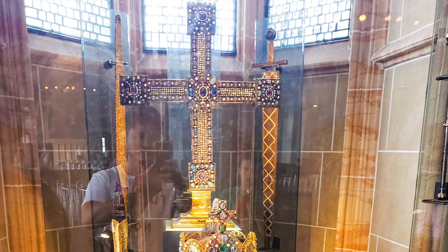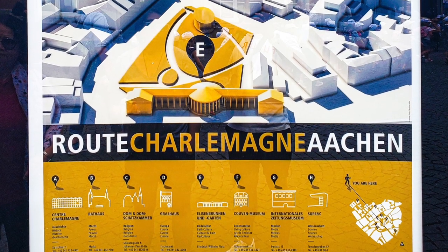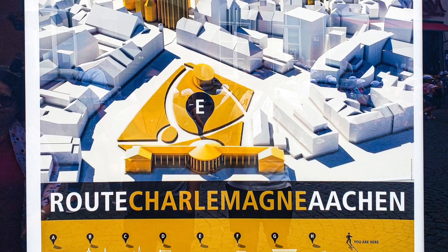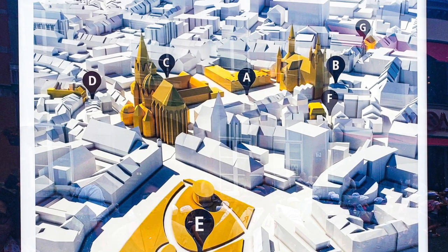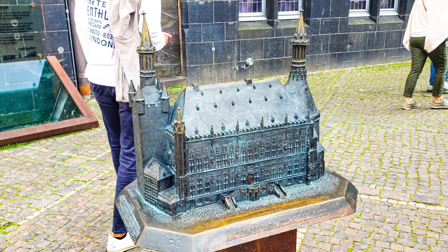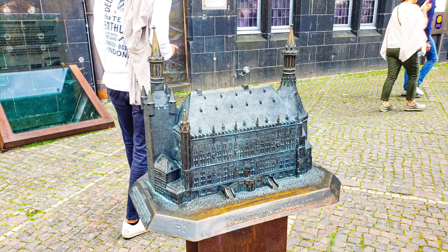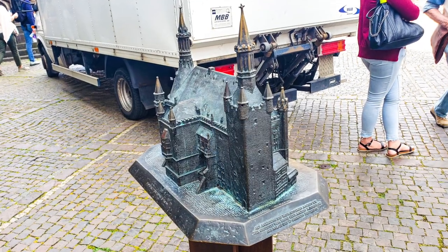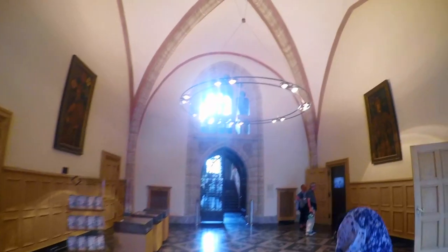and the Imperial Orb. Since 2009, the Aachen City Hall has been part of the Route Charlemagne, a tour program by which historical sites of Aachen are presented to visitors. At the City Hall, a museum exhibition explains the history and art of the building, and gives a sense of the historical coronation banquets that took place in the past. So let's take a tour inside the Aachen Rathaus.